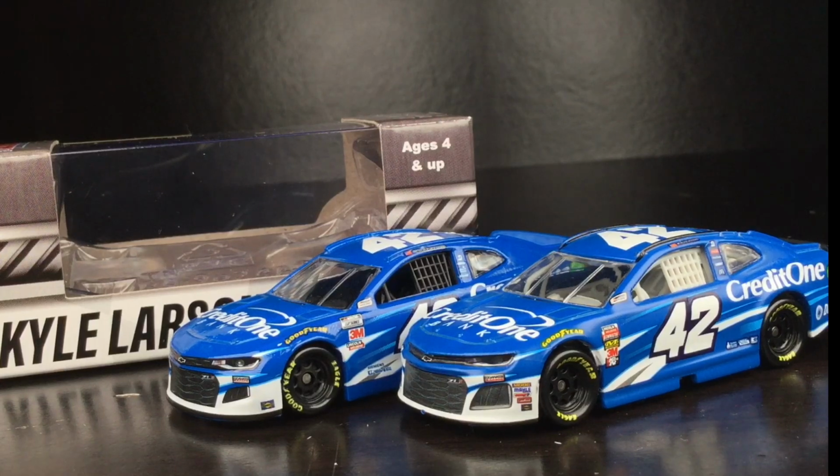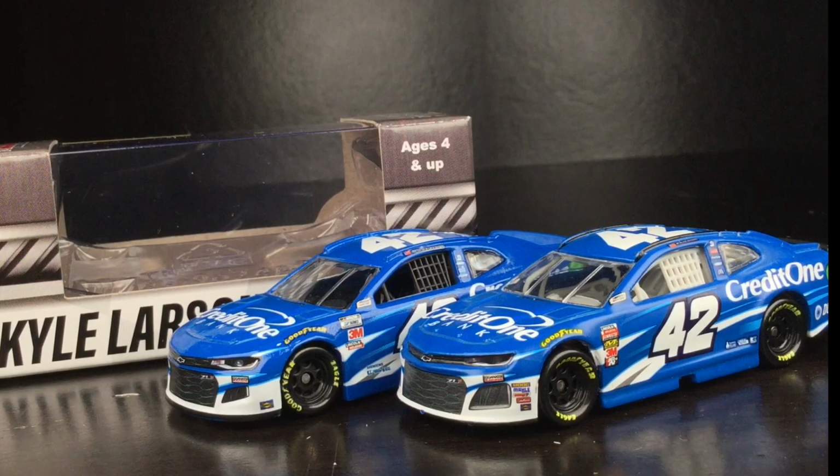In today's Diecast review, we'll be comparing the 2019 and the 2020 Credit One car driven by Kyle Larson, or Matt Kenseth? Is this a Kenseth Diecast or a Larson Diecast? Who knows? Here is Kyle Larson's 2020 Credit One Bank Chevrolet Camaro.